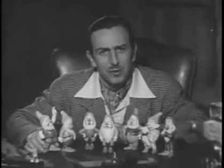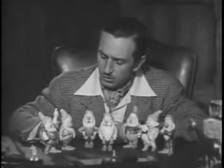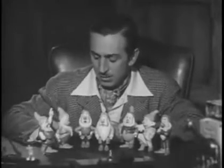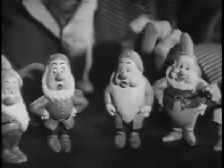Dwarfs' names fit their personalities. This pompous-looking individual is Doc, the self-appointed leader of the group. And this little fellow is Bashful. He's secretly in love with Snow White. And this funny face is Sneezy. He has hay fever. And old Droopy Eyes is called Sleepy.